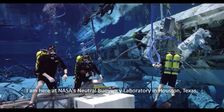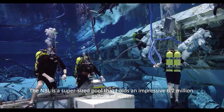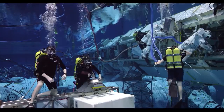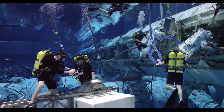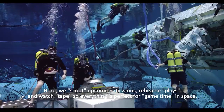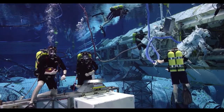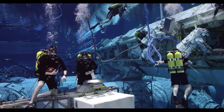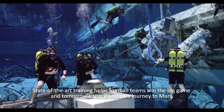I'm here at NASA's Neutral Buoyancy Laboratory in Houston, Texas. The NBL is a super-sized pool that holds an impressive 6.2 million gallons of water. It's like an astronaut's practice field. Here, we scout upcoming missions, rehearse plays, and watch tape so everything is perfect for game time in space. Just like football, working in space requires tons of practice and training. State-of-the-art training helps football teams win the big game, and tomorrow's space pioneers journey to Mars.